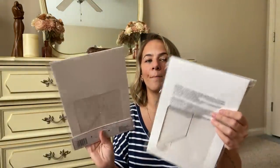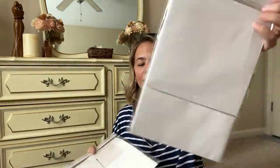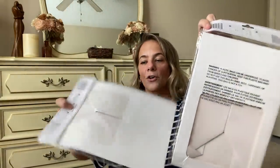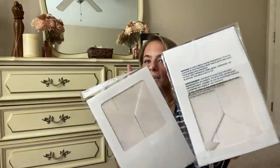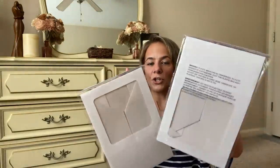Now, I got a couple other things. I got these little clear white boxes for treats. They usually have them with different designs. I wanted just the clear ones. It's just a treat box. If you want to bake somebody cookies for their birthday or anything, baked goods, you put them in this. You get two treat boxes in each one. And if you have your own company and you need little boxes, such a good deal.